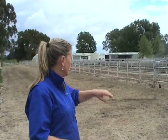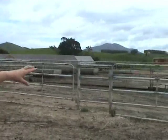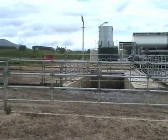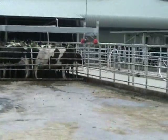So here we are at the end of the dairy yard, and we've got a feed pad over here where the cows feed supplement. And just here's the central effluent collection area, stone trap or sump. And you'll see there's some effluent in there now and a big pipe at the bottom, so when that gets a bit full is when it runs into the pond that we just filmed behind us. And then to the right of that is the main dairy yard.